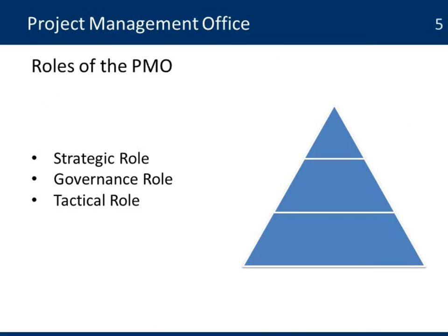There are different roles for the PMO. At the higher level, it will be a strategic role, meaning it's going to be more on the alignment of the projects to the organization. They're going to be dealing maybe with the portfolio management elements of it, helping the organization select the best projects and make sure that the process of selection and analysis of new projects is aligned and supports the strategy.